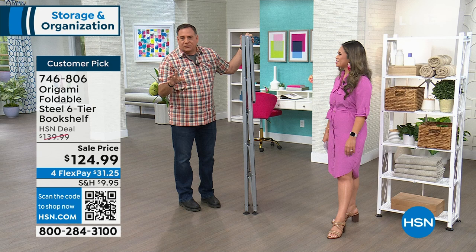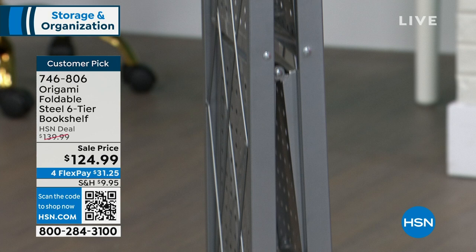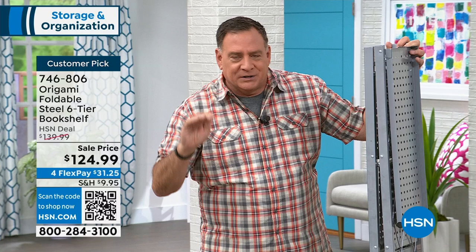To set it up, when you get this home, it's going to come flat packed in a box. Now, ordinarily, when I see flat packed furniture, I panic, because I know there's a lot of screws, glue, Allen wrenches, all kinds of things that I personally don't want to ever have to deal with. Again, with origami, not the case.